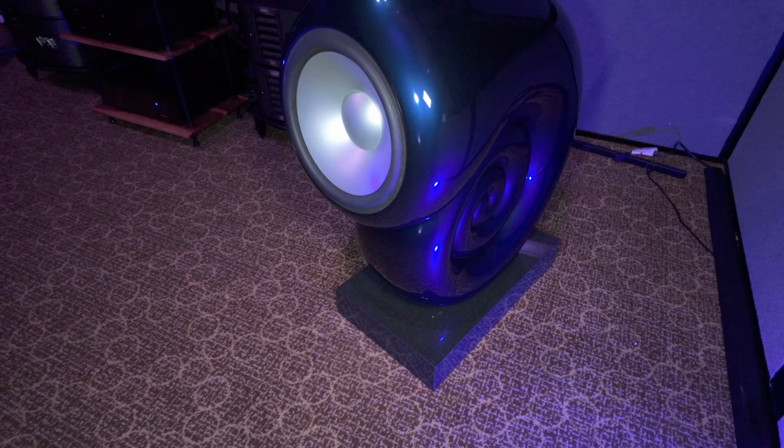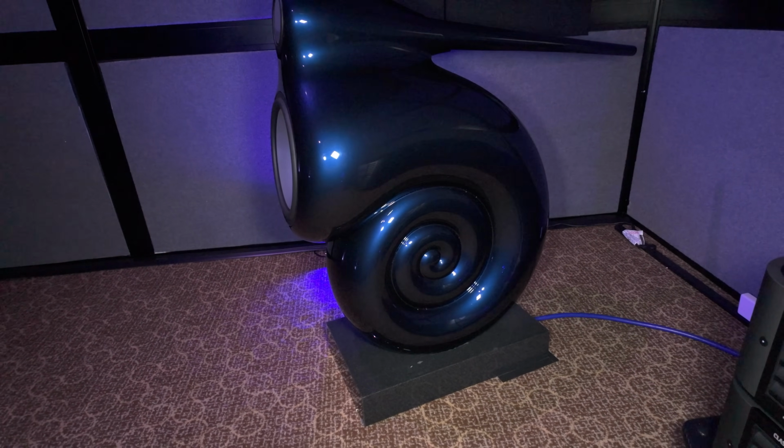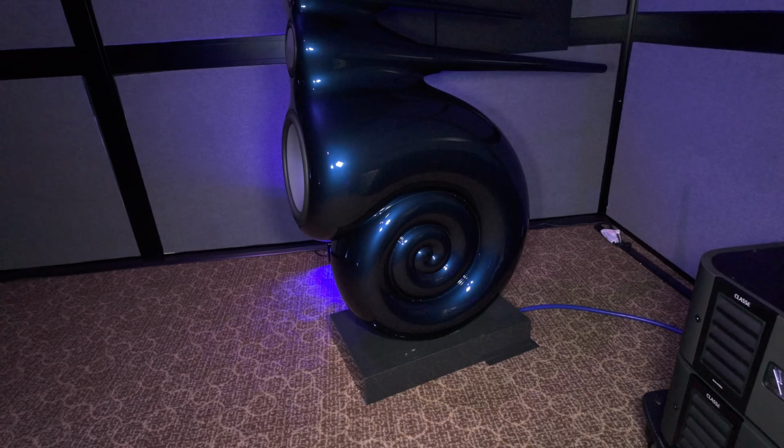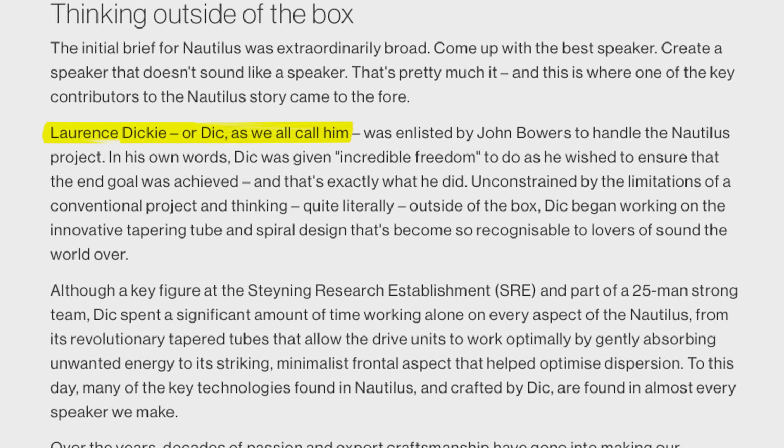What was the purpose of that, other than aesthetically? No, yeah, so aesthetically has really nothing to do with it, to be honest with you. So Laurence Dickie was head engineer assigned to the Nautilus loudspeaker. When they started doing the taper tube technology measurements, they realized that for the low frequency, you would have to make that tube 13 feet, 8 inches long. Well, that's not going to fit in most people's homes, right?